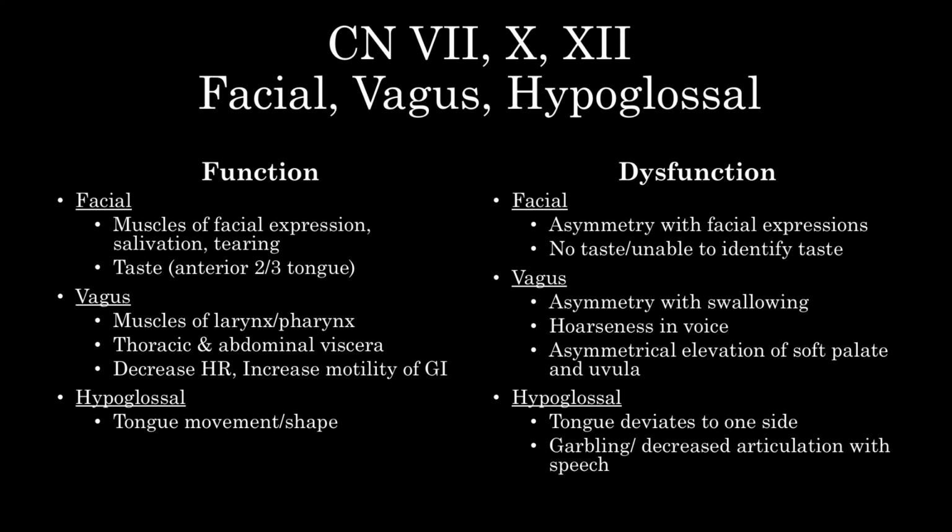For the hypoglossal nerve, we may observe the tongue deviating to one side. In this case, an upper motor neuron lesion would mean the tongue would deviate away from it, and a lower motor neuron lesion, the tongue would deviate towards. Further tests would be needed to identify this. For the hypoglossal as well, we may observe garbling or decreased articulation with speech.